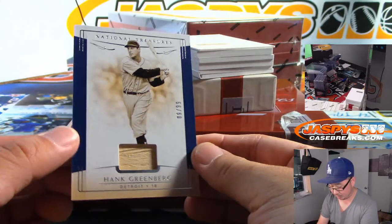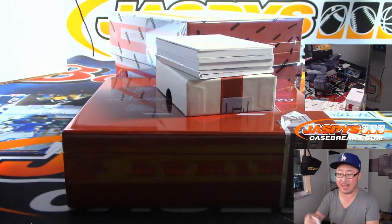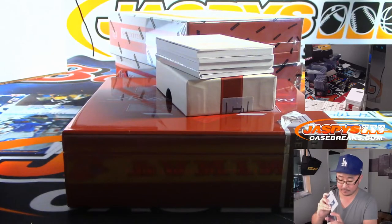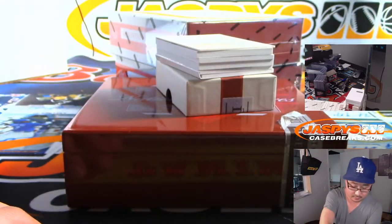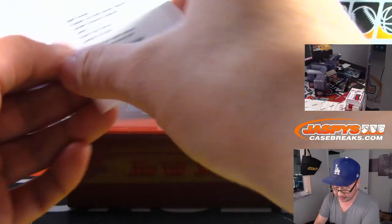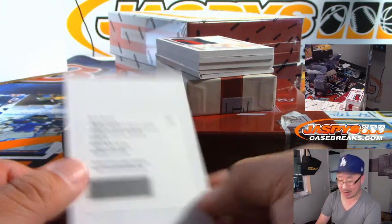We got Hank Greenberg, 89 out of 99. Travis Mellberg with number nine. Said the high numbers were bad. Your redemption is a cool one, Ed. Shadow Box Signatures, Pedro Martinez.